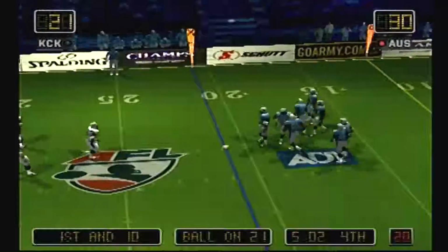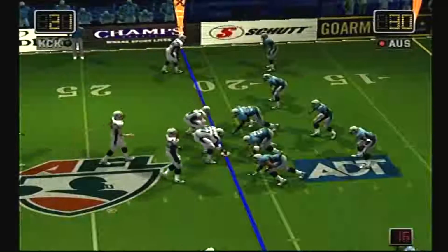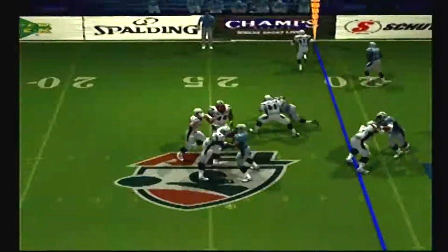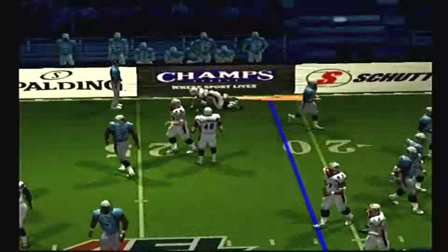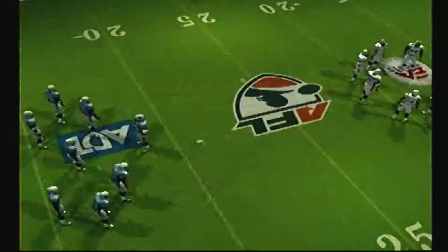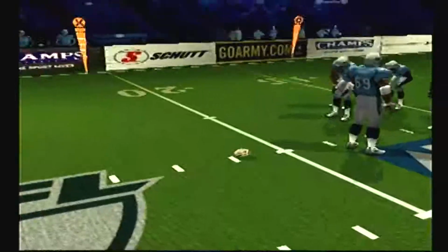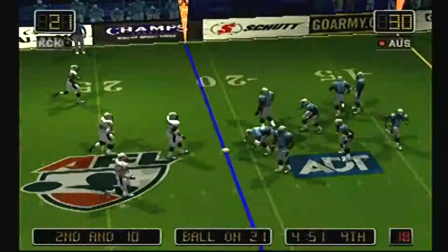First and 10. Ball on the 21-yard line. Need some help over here. Go, go. Move it, move it. The fastball's incomplete. George, the intended receiver on the play. Second and 10. Ball on the 21-yard line.